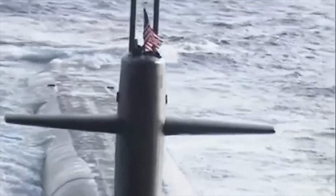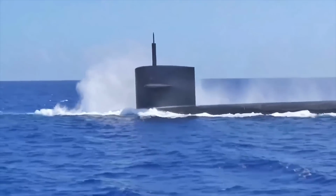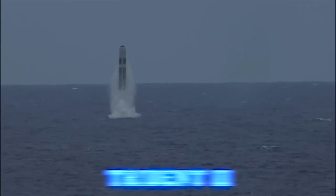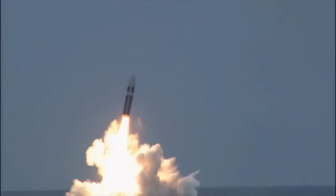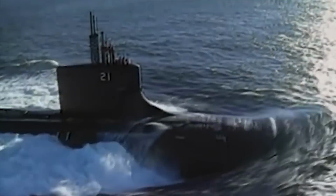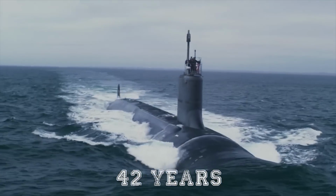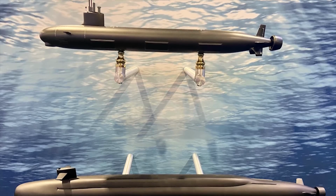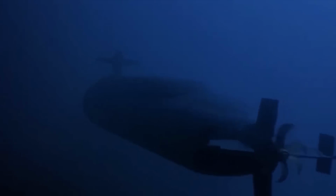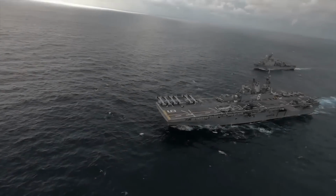It is planned that the new boats will be slightly larger than the current Ohio-class boats. The Columbia-class boats will be fitted with 16 launch tubes for Trident II ballistic missiles in their upgraded form. The Columbia-class boats will be fitted with a nuclear reactor. It will have a planned service life of 42 years. It has been reported that the nuclear reactor will be so quiet that it will produce less noise than a 20-watt light bulb.